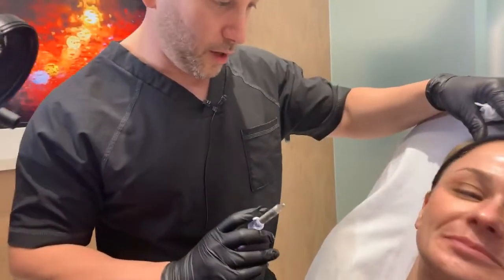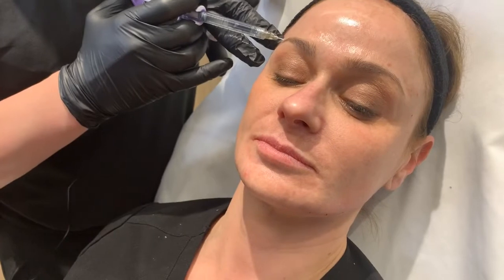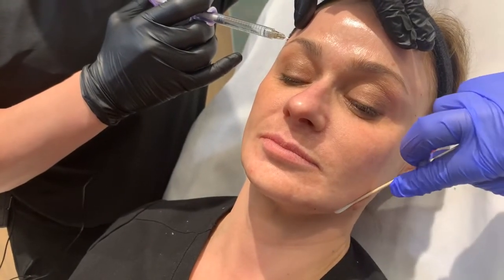So now we're gonna do that same thing. I'm gonna go over here, right up into that temple area, the superficial part of the brow, right onto there, nice and slow. Get that support. We've got a deep temple, superficial temple. Now we're doing the brow ridge.